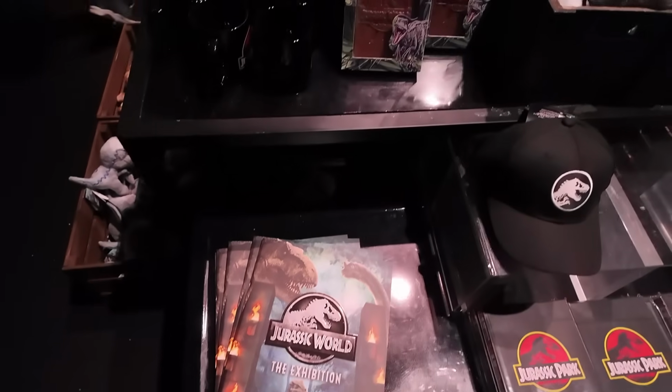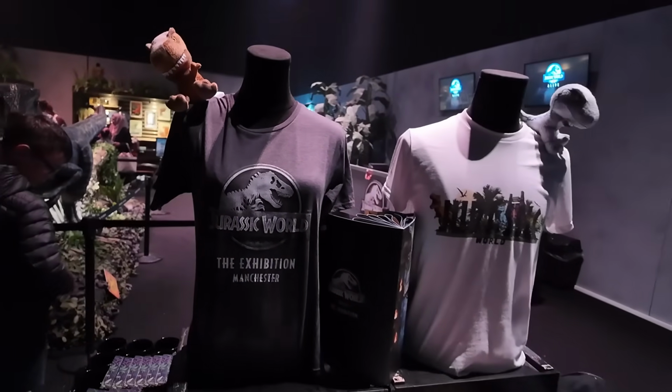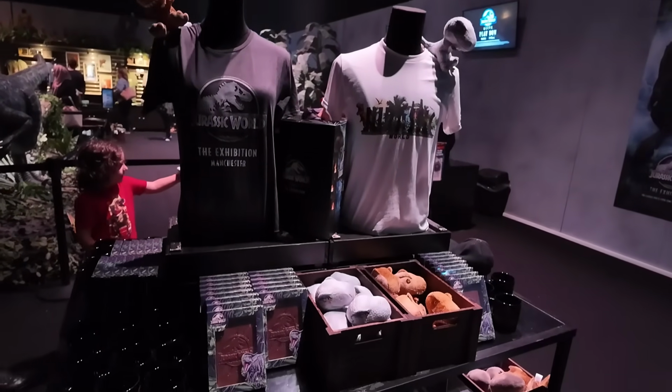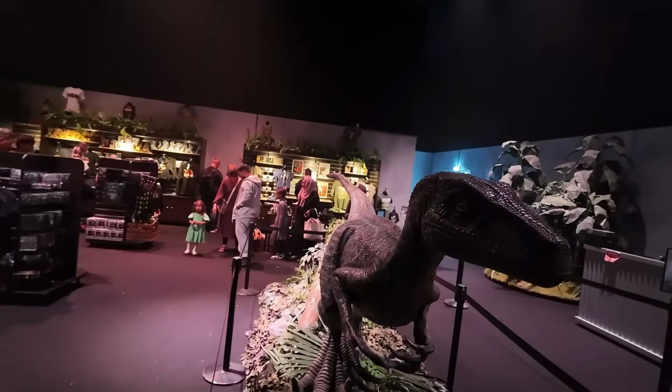Oh, that was just brilliant. Really, really good. That's quite nice as well. Jurassic World, the exhibition with Manchester on. Like how it's got Manchester. I believe this is touring in quite a few places around the world at the moment. I think it's in Australia, it's in Germany, and it's right here in Manchester. There's Blue in the middle.